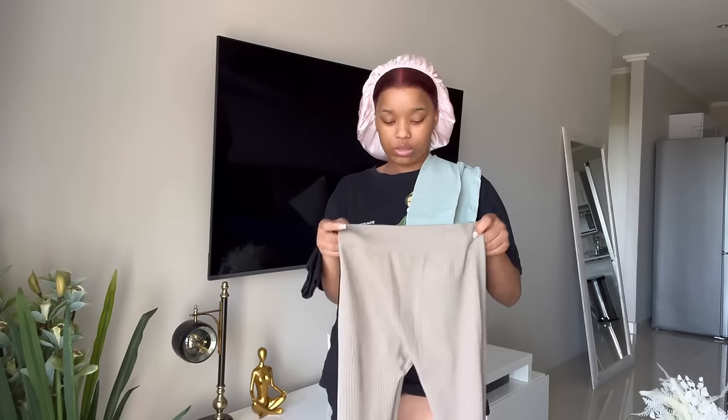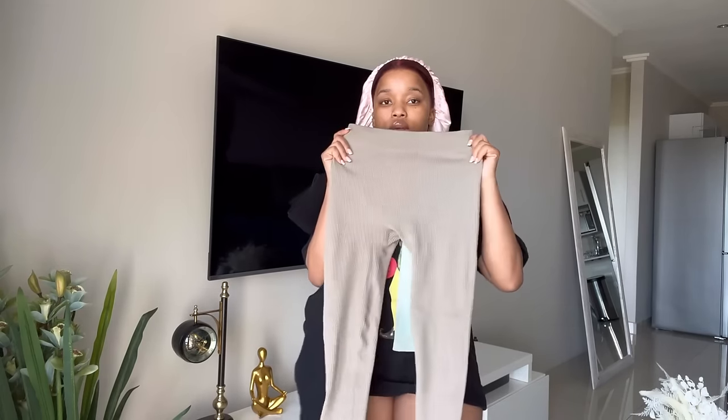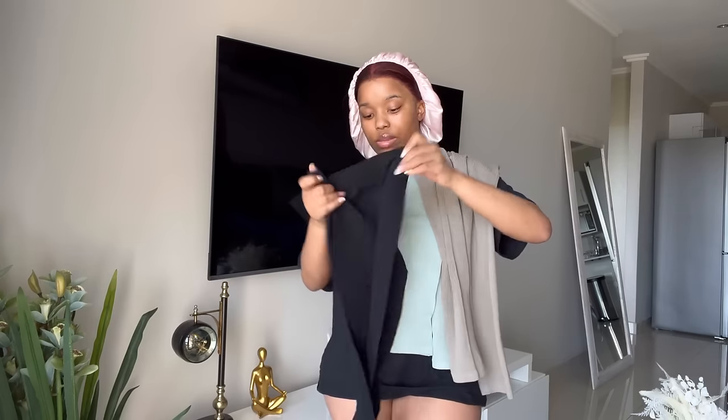And then we have these cute leggings. There's also, okay, I was wearing this one yesterday. There's also a brown one, so I'm just gonna wear one so that you guys can see how it fits. These are also my favorite, guys. In combo, I'm always wearing leggings and a simple top, you know. I was wearing this one yesterday, and then the black one and the brown one are in the laundry room. So I'm just gonna wear this one so that you guys can see.